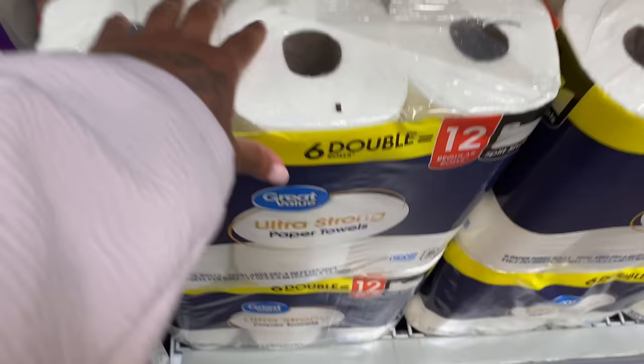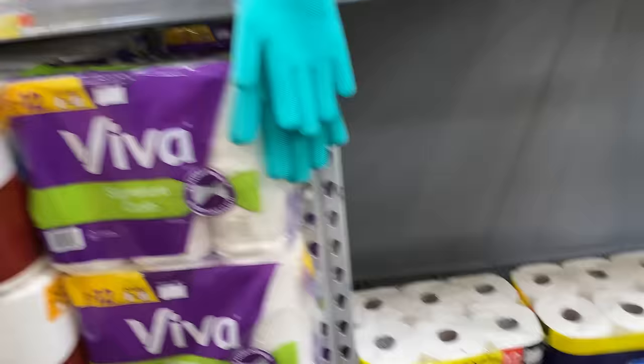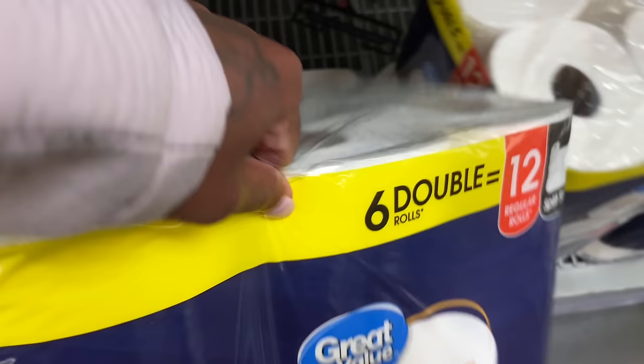Okay, so they have the Great Value toilet paper. It's 6 rolls in here for $10.22. But it make you feel like it's 12 in here. And they got Viva, they got Scott. They got the Great Value Can. I'm gonna get these.